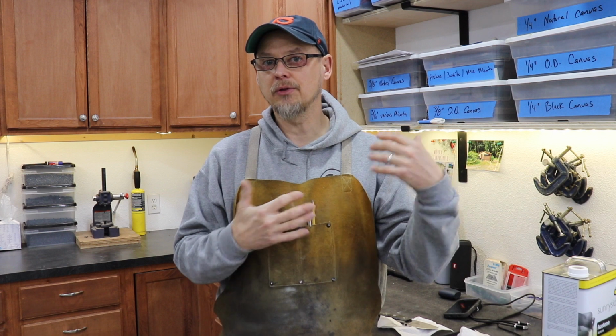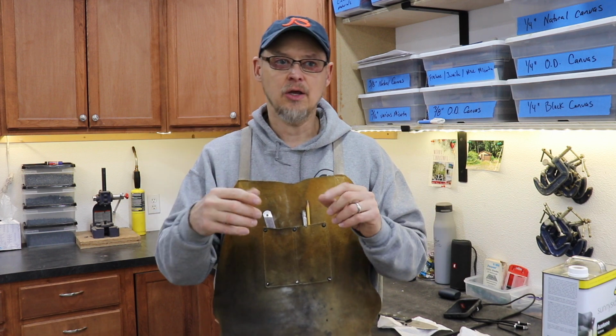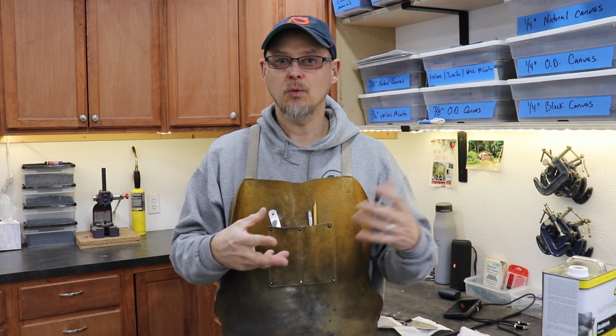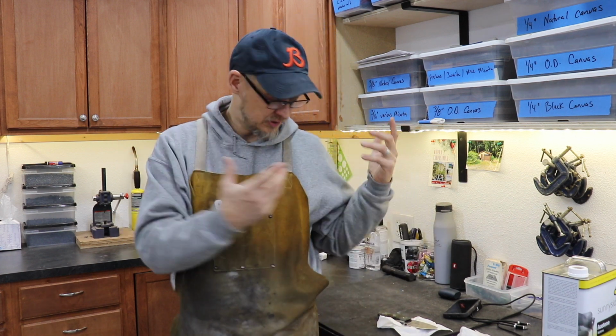Getting back to some of the laser engraving stuff, my son did a knife, and we did some laser engraving on the spine where he put Kinley's name on it, or I do stuff with certain types of etching and verses and logos and everything.